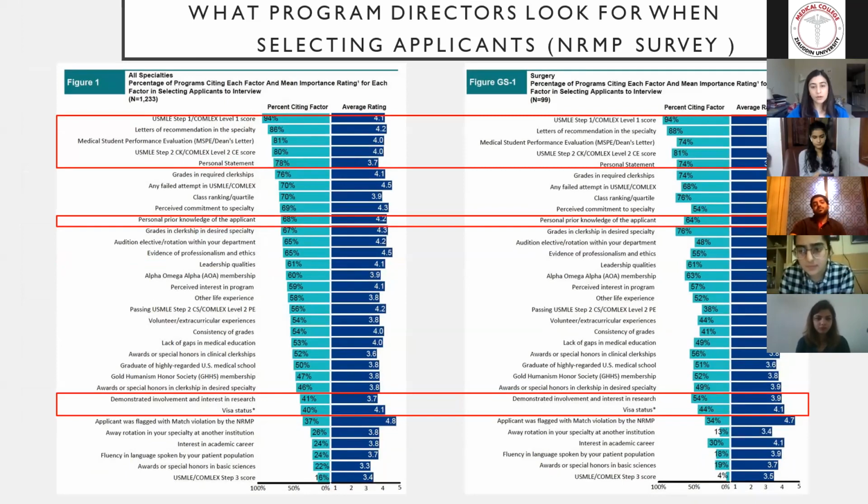So this is an NRMP survey from last year, and it was asking program directors what they look for when they're selecting applicants. So this is what they're going to do when they're calling you for an interview. Your step scores are pretty important. It's not your entire application, but it is a huge part of your application. But it's a good thing to remember that if you score poorly or average in one of your step scores, it does not mean that you're not going to match into your field of choice.